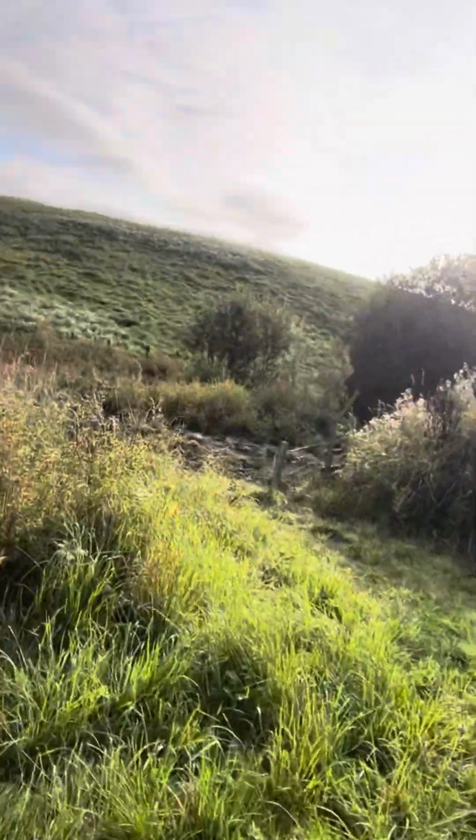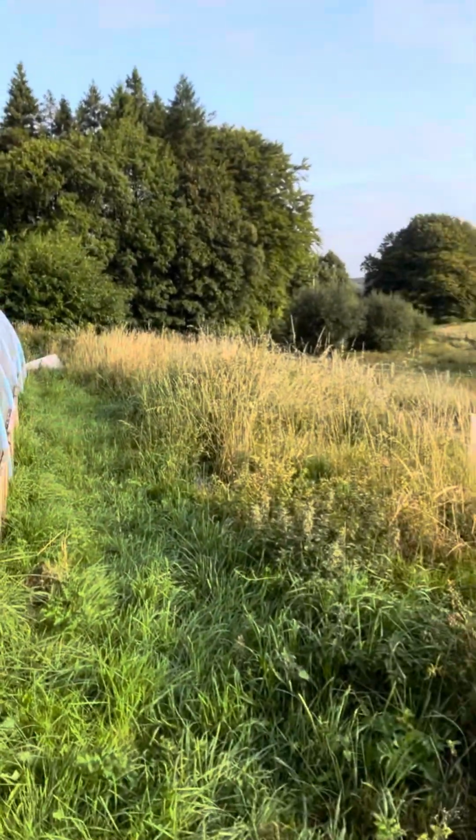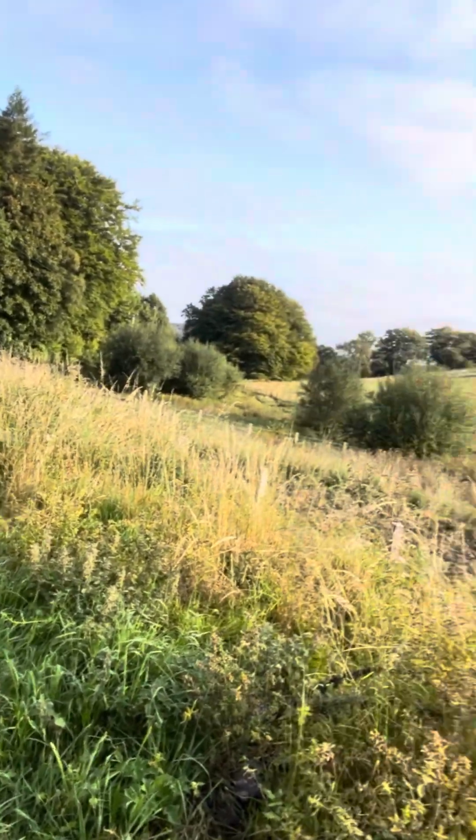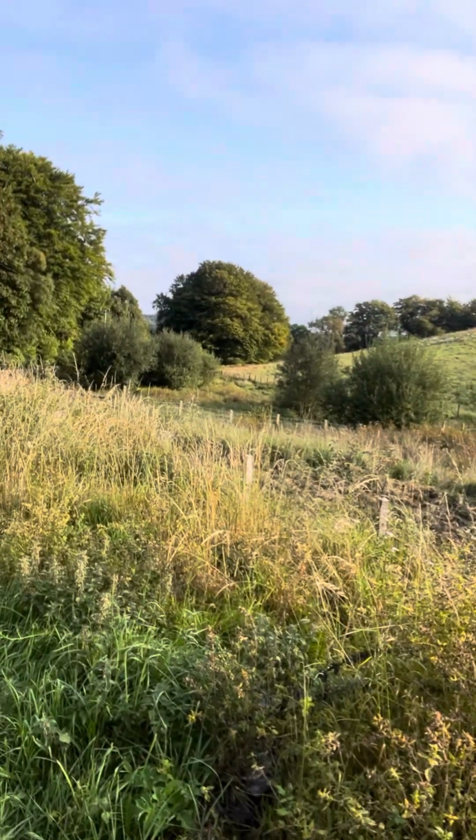Hello, pussycat. And this is all gone, this is just wild yet. But the plan next season is to put potatoes in there. And then the pigs are in the other side. And some geese.